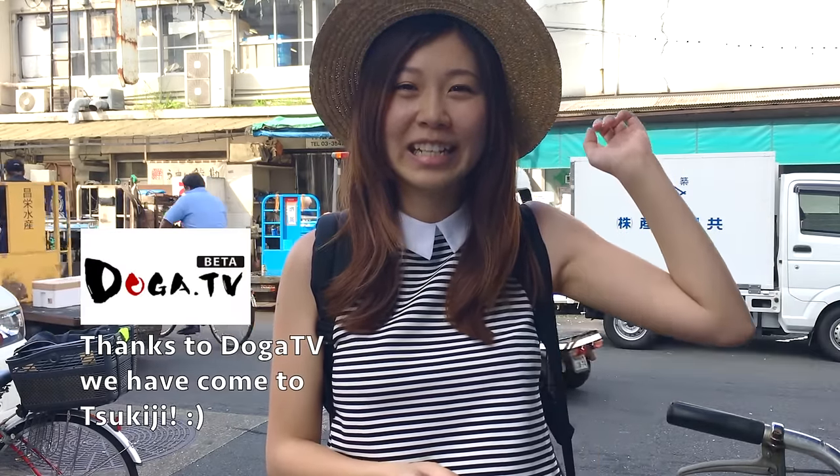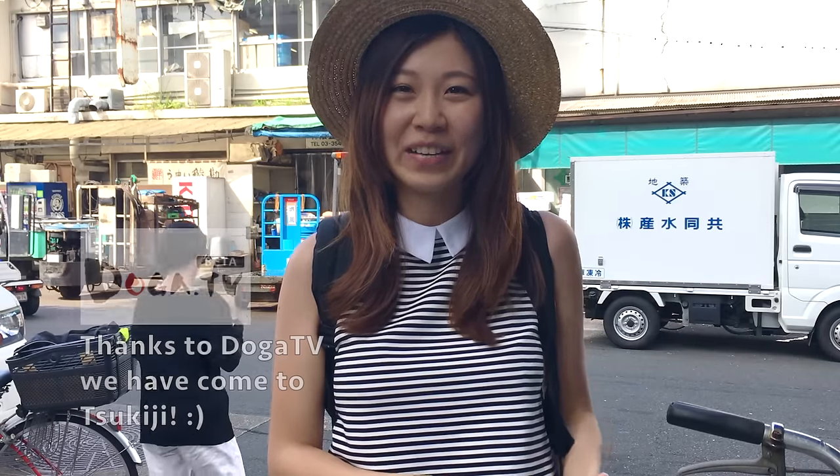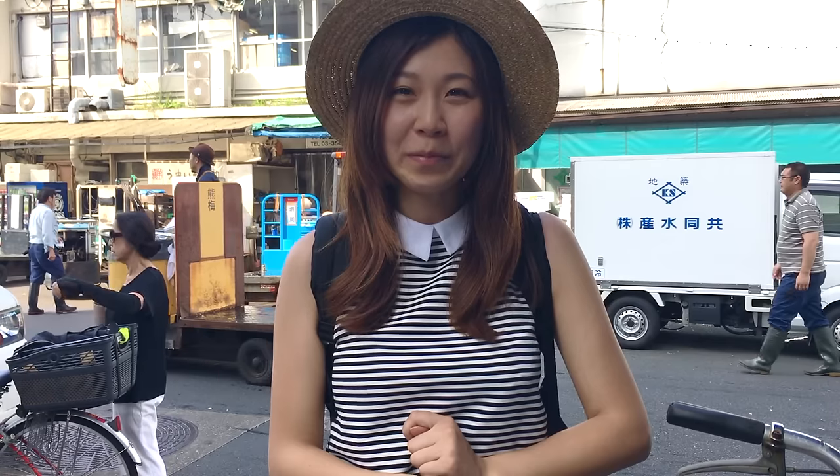So today I'm at Tsukiji with DogaTV. I will link the details down below, but they make cool videos about Japan. And we're going to be eating a lot of street food, so if you guys like street food, then come with me. I'm really excited to eat everything that they have here. Well, not everything, but I'm excited to try some of the food here. So let's go!